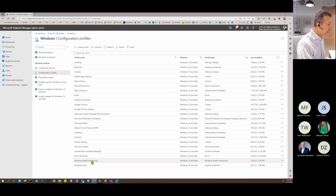Health monitoring. Again, it's very important to run a system to make sure all the devices are in top health and working well. Windows Hello, again, if your devices are capable of authenticating through face recognition or through biometrics, like a finger scanner. That's, again, a great way to provide more security to the devices.